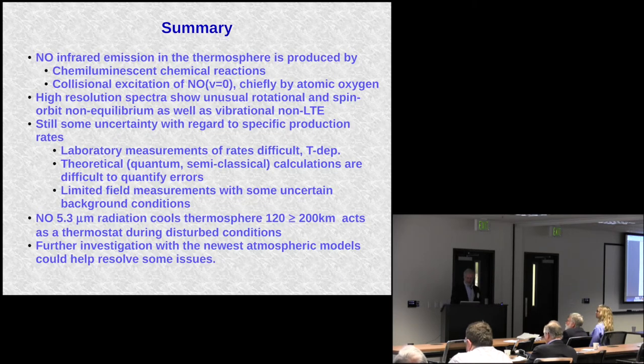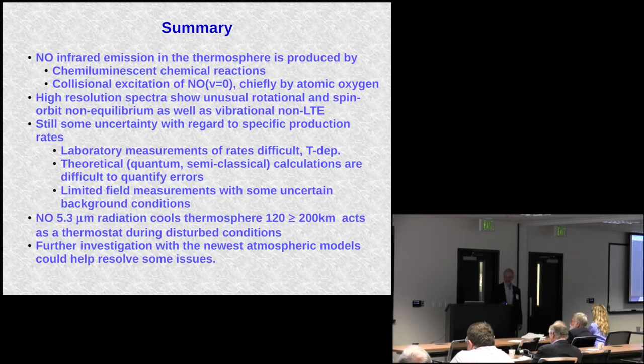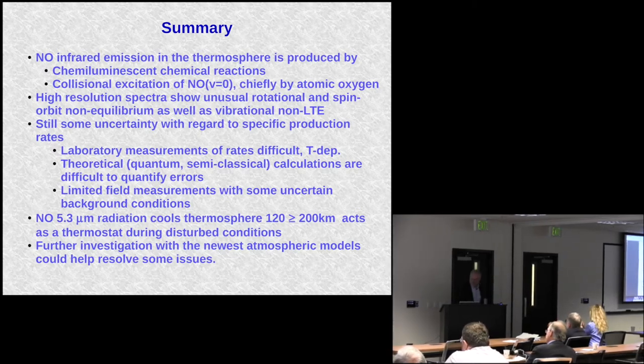So I'll end there and say that there's still more that could be done trying to get the best values for all these modeling constants for the reactions and putting it into some good 3D upper atmosphere model and seeing how well things actually agree. Thank you.